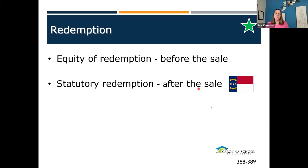But if they can come up with it 10 days after the sale, then they can save themselves from foreclosure. There we go. Redeem themselves.